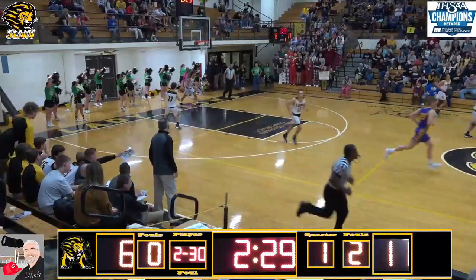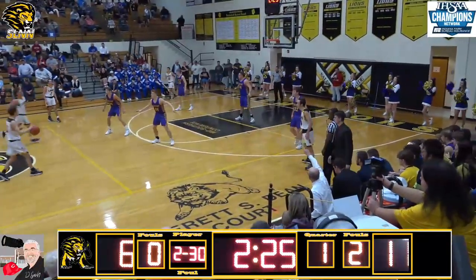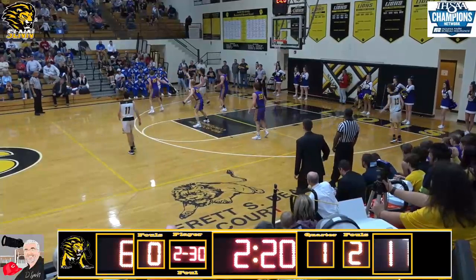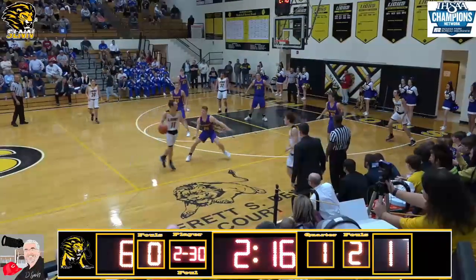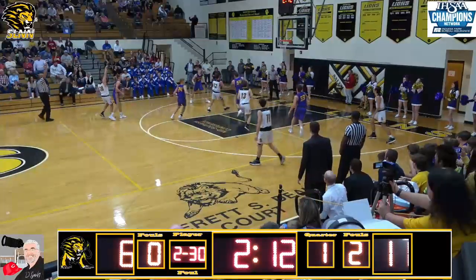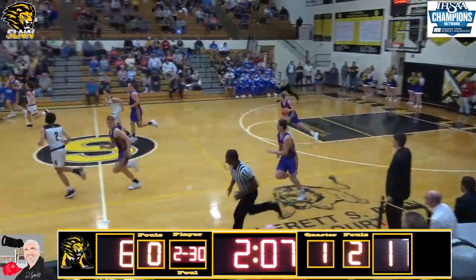Eastern's point. Number 13, Cheatwood has it. To number 2, Stevenson. 20, Collins. To number 11, Bowman. Number 13, Cheatwood. Number 30, Collins with a deep three. It's no good. And 25 grabs that ball.